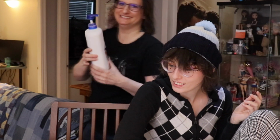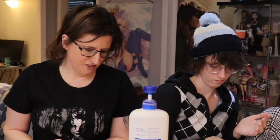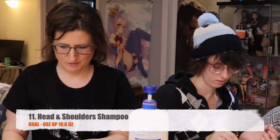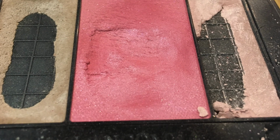40 fluid ounces of hair. Gross. 39.6 ounces. And I think it's not unreasonable for me to get that down to 20 ounces. Oh, that's good. It will be painstaking though, because I really hate that. 23. Oh, the same Lancome blush trio that I've been using all year. Oh, that's convenient. I think my goal is just simply to pan the blush. There you go. Okay, so 67 grams.